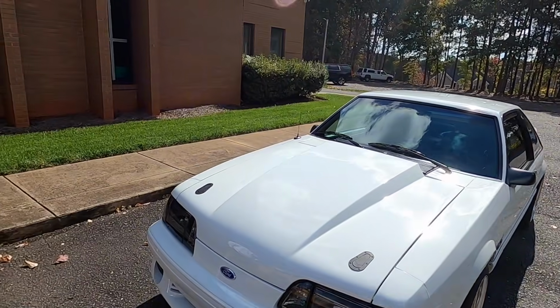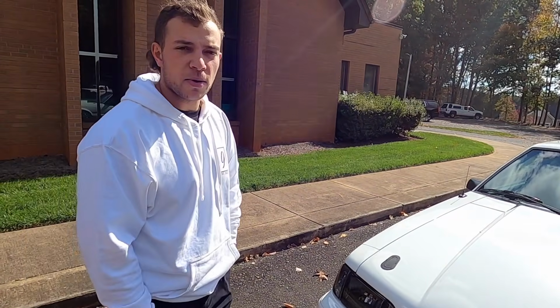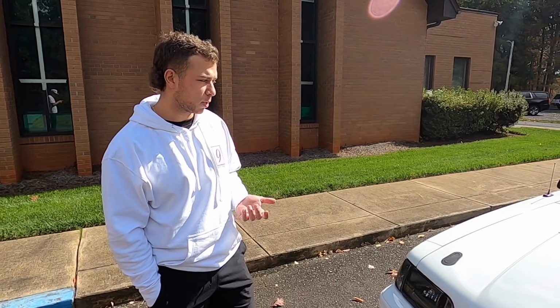What year is it? It's a 1992 GT. Had it going on 5 years now. And this is your first Fox body? Yes, first Fox. My dad had an '88 Saleen when I was little. He sold that when I was born, unfortunately. I told him, you should have got rid of me before you got rid of the car. Yeah, that's actually a cool story in itself. Heard that last night. Have you shared that on your channel before? I've never shared that, no. Okay.